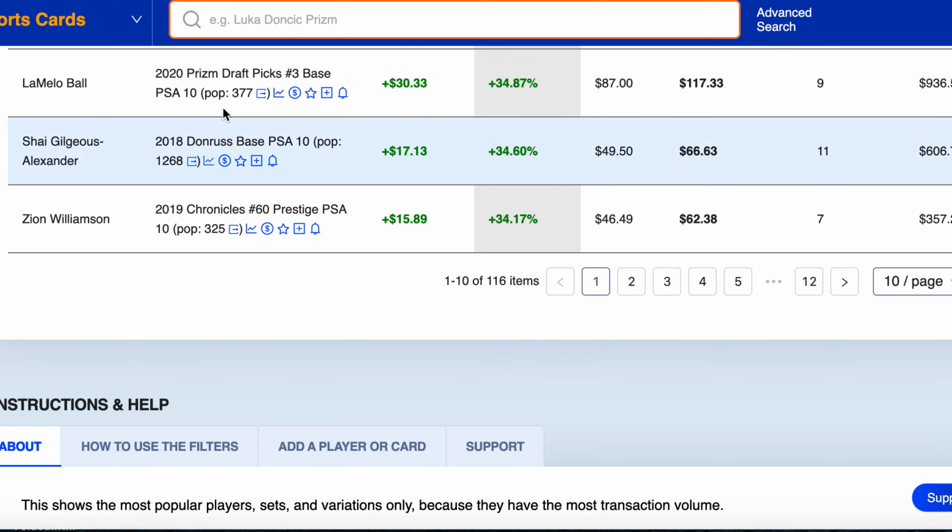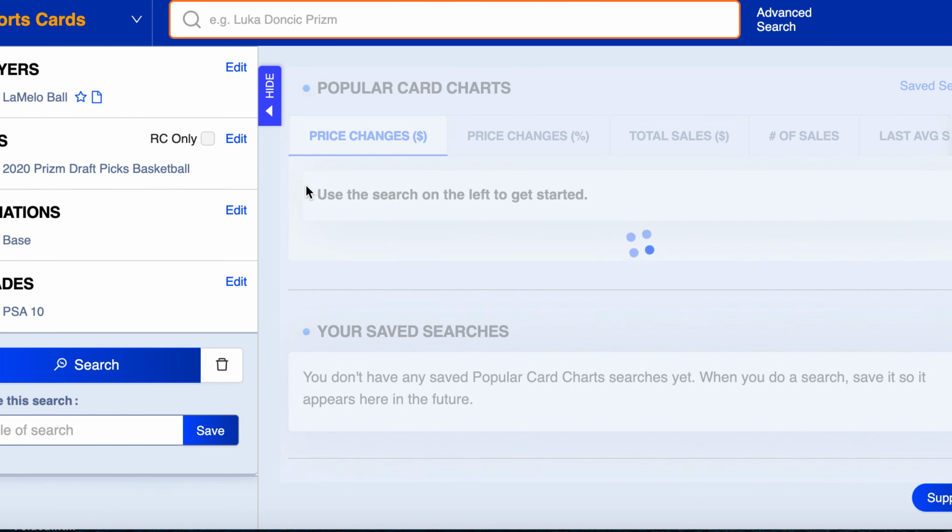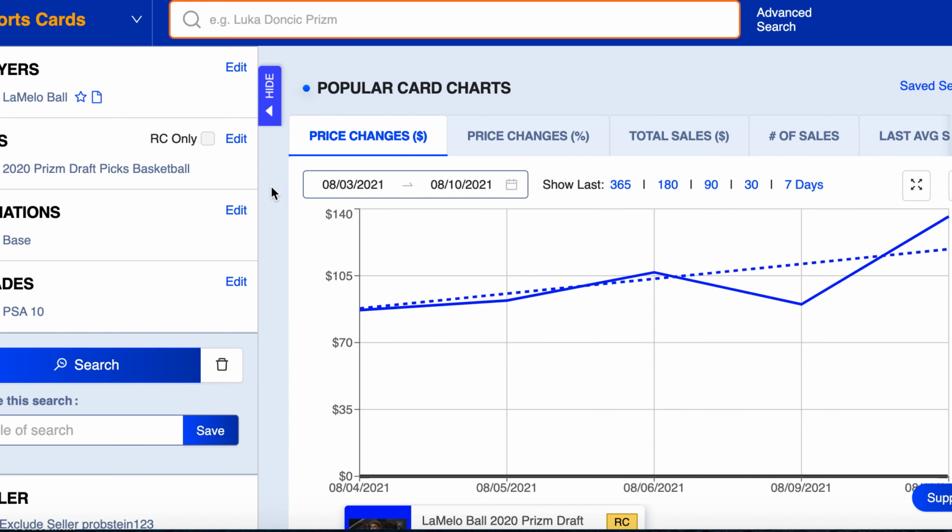Next on the list, LaMelo Ball, 2020 Prism Draft Picks base, pop count of only 377, 9 sales on the week, so 2+%, up almost 35%. Let's pull it up. I don't like these draft pick cards much, but there's only so much LaMelo you can pick from because PSA shut everything down basically when people were getting these cards graded.